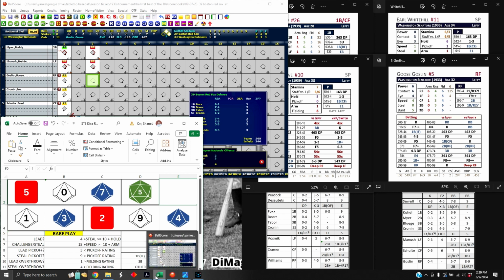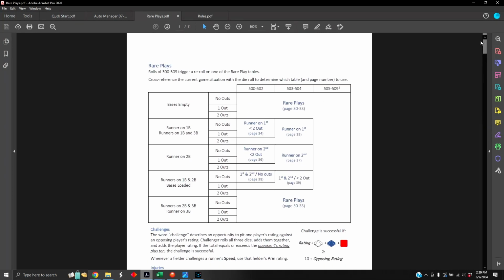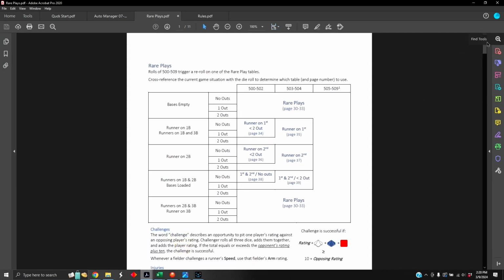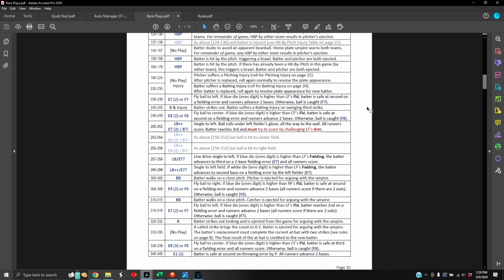507, and once again we have a rare play. This time with runners on first and second. 507 is going to be in the regular rare play section. And 294 is what we're going to look at. 294 is a single to left field.